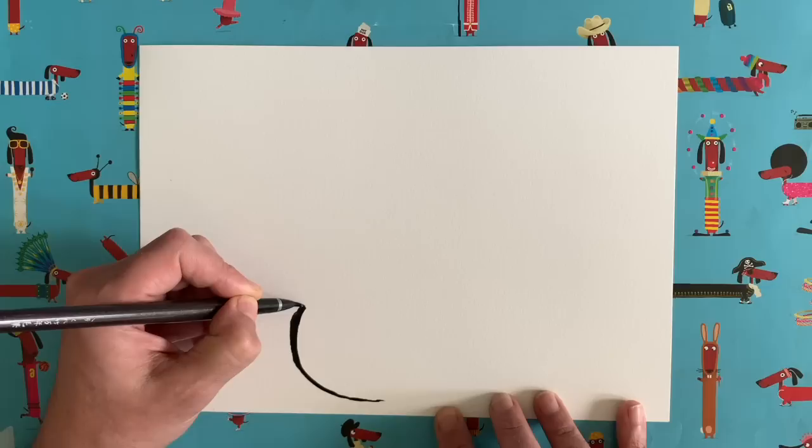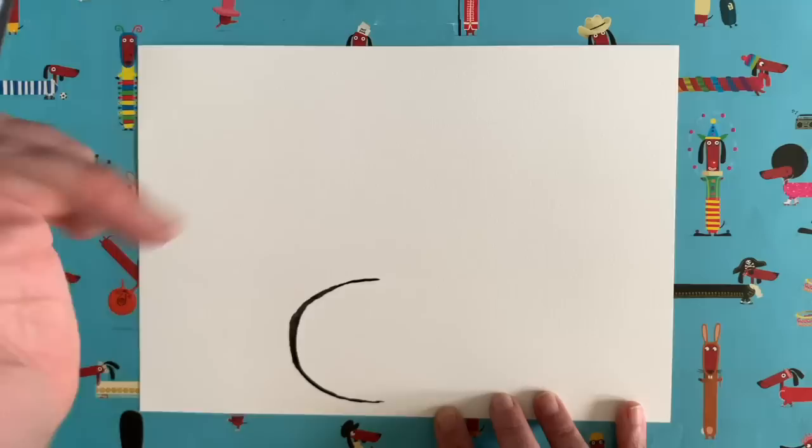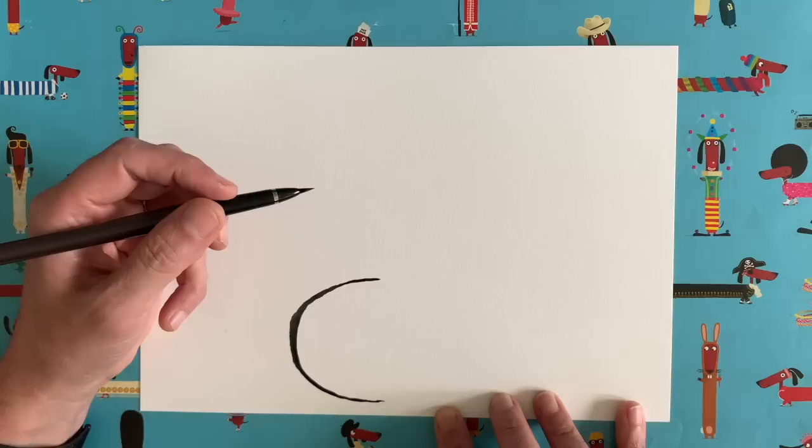Sort of about that big. So, we don't want to go quite halfway up your piece of paper, but certainly about a third of the way up your piece of paper. A nice big C shape, like that, exactly like that.